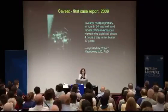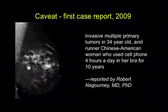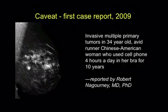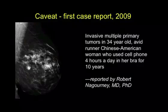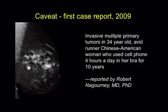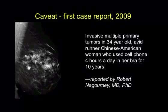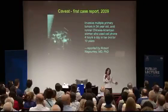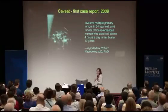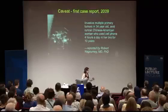And here I want to show you our first case report from 2009, and we now have many more. This was a Chinese-American woman who used her cell phone 4 hours a day in her bra for 10 years while she was driving. Now, you drive with a phone on your body. The phone is smart. It's going to go from one tower to another, and it's going to say, here I am, where are you, here I am. And it's going to be going to max power each time it moves from one cell tower to another. And there it was right next to her chest. And the tumors that developed right under the antenna of the phone.